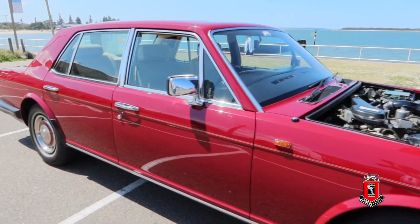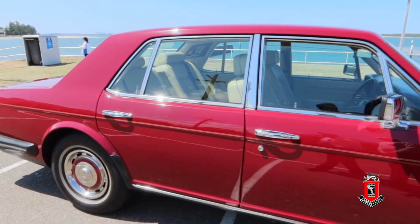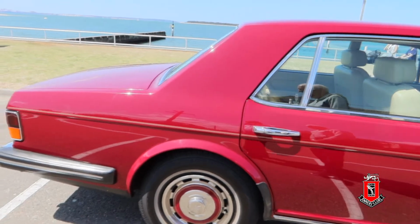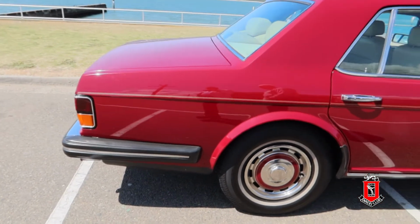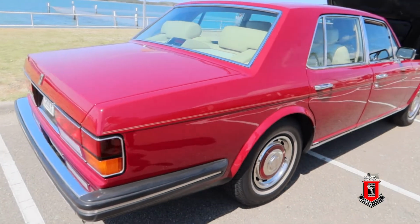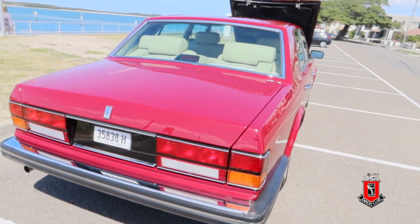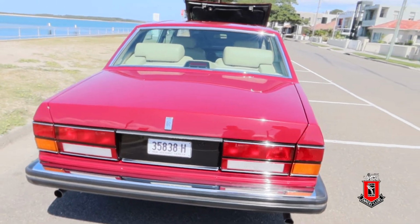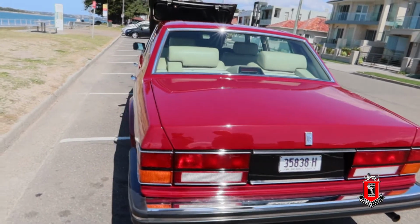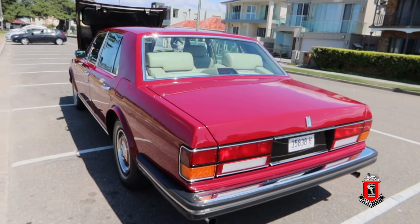Well, this one is, I think, about the closest I'll ever come to owning a new one. It's in absolutely superb condition. It drives in line with the mileage on it. It handles beautifully. Being a low mileage car, it's still quite tight, and this is the common comment that I get from other members when they drive it on the drive day. They often comment how stiff the car really is, and how much like a new car it is.